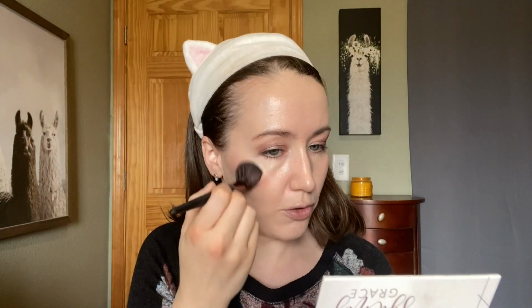Easy peasy. Man, every time I use that blush, I love that blush. It's so good. I have not tried the other shades. I just know that I really, really love the formula. And I would totally skip bronzer among my 10 products since I don't usually wear it anyway.